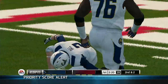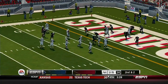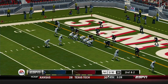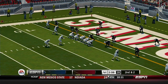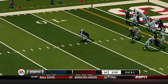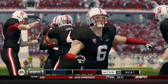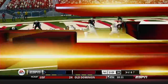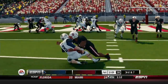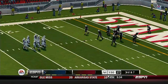He's taken down right around the 4-yard line. Call it a gain of 8 yards. That makes it second and 2. Right around the 10-yard line. And here's another third down.